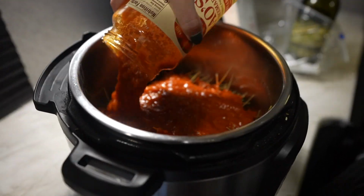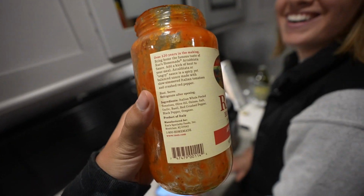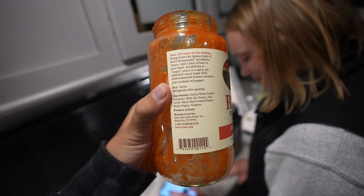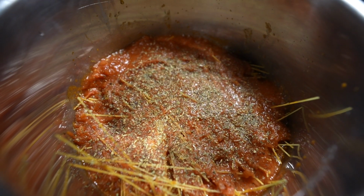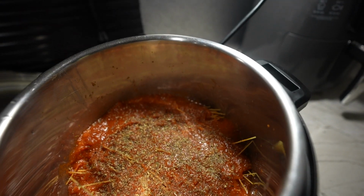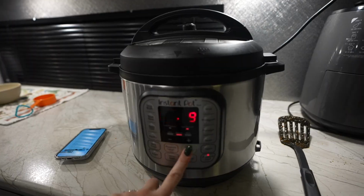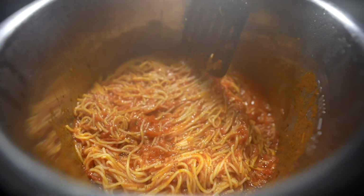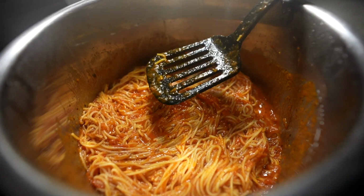No, it's like really good ingredients too in it. Yeah, look at these ingredients. Bro, come on. These ingredients. I don't know if you can see that. There's only like 10. Usually there's like a billion in sauce. What happened? I forgot to show you, add 6 cups of water. So I just added some Italian seasoning, salt and pepper. Just make sure all the noodles are covered in liquid. And then pressure cook on high for 9 minutes. This is the final product. We just took the lid off and it just needs to sit for a second. Put some Parmesan cheese on top and chef's kiss.